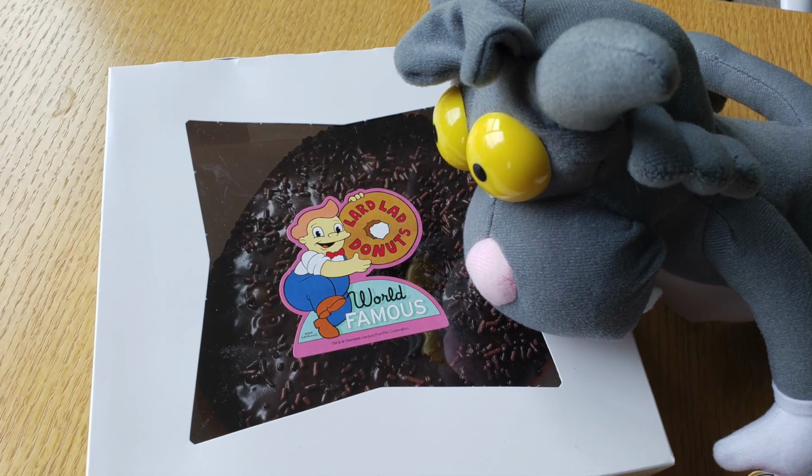The fun thing about the Taste of Universal and the vouchers is that normally when we would get a Lard Lad donut, we'd just get the pink one, the famous Homer Simpson donut. We would never buy a second one or try the chocolate one, but the chocolate one's really good. It was cool that we got to try it. Now we know next time, I'll pass on the pink one and maybe get the chocolate instead.